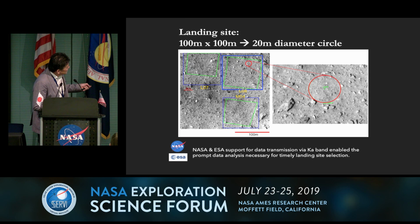Instead, the team was determined to say that we would improve the accuracy of navigation down to 20 meters. So identify a 20 meter diameter circle here, which seems to be free of big boulders. So now we did identify the spot, although the size is smaller by a factor of 5. And then the issue is that you have to improve the accuracy of your spacecraft navigation by a factor of 5. And this decision was made October last year, 4 months after the arrival to the asteroid.